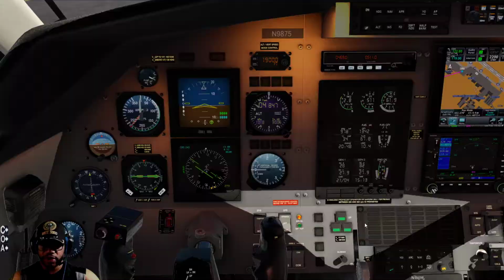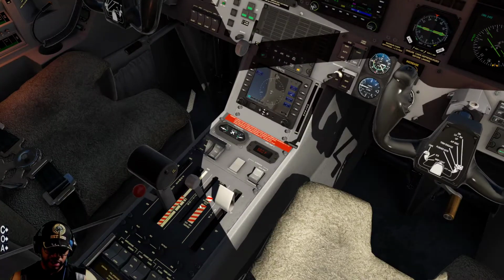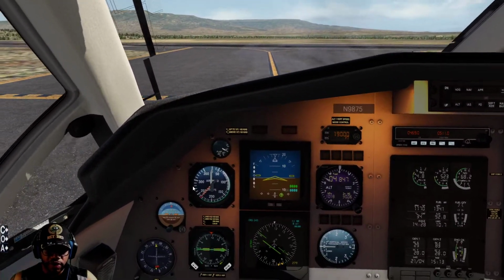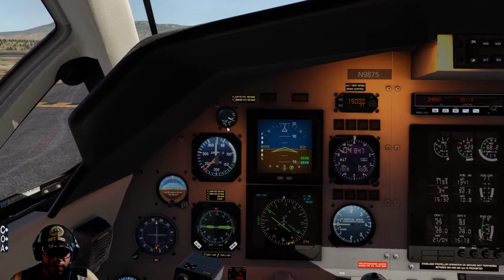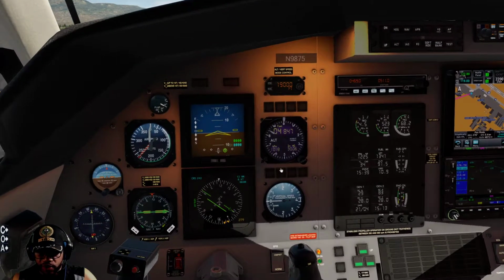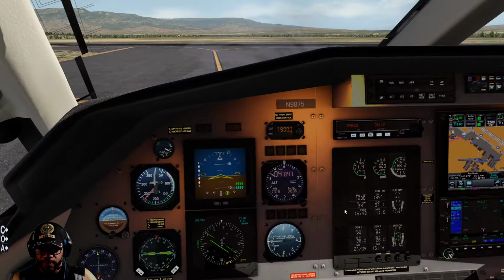Alright, let's switch over to the first officer side in order to better see this lever. Even though I don't have a first officer, I am the first officer. Go figure. Alright, we're set to go. Let's do our final checks, folks. Okay, flaps set to 15. Let's make sure our GPS is set to GPS. We have our altimeter set. We have our props all the way up.